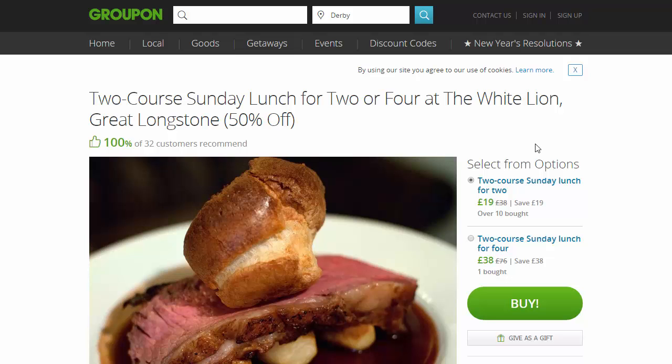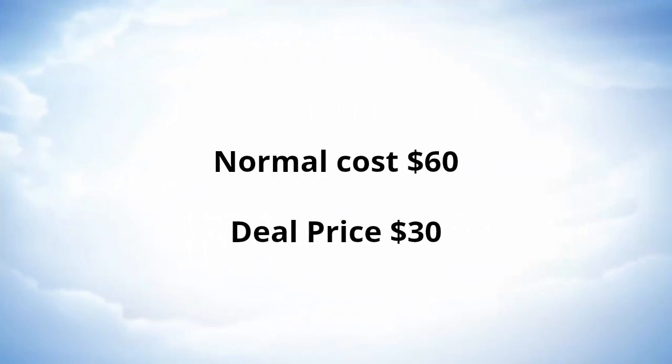The great thing about these daily deal sites is for the end customer, they do get really good deals. I mean, here, for example, this is a meal that you would pay £38, which is roughly $60 for, but you're getting it for £19, so roughly $30. But let's have a look at some figures now and see whether this would be a good deal or not for the business themselves. So let's have a look at some figures for our sample offer and see how this would work out for the restaurant.